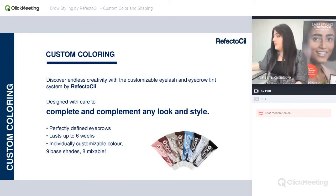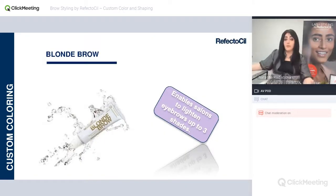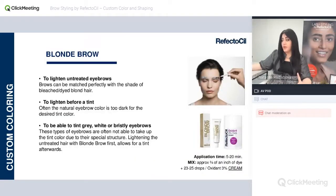We're going to start off talking about bleaching now. Okay, because in order for us to do some of these custom coloring, these mixing and these lighter colors or these purple or these pinks, brows half of the time, if they're dark and they're not light brows, you're going to have to bleach. So let's go into the bleaching and see. With our blonde brow, you're able to lighten the brows up to 3 shades only, okay? Nothing more than that, and the timings will go through them as well.